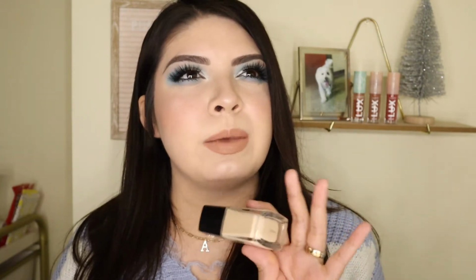The coverage, decent coverage. It's not full coverage in any way, I think, but the thing about this is that it is a dewy foundation, but I just feel like it makes me look so damn greasy, and it just looks so weird on my skin. This is another foundation that would kind of separate. It would move around, and I feel like I always had to be going in with a lot of product in order to get decent coverage. And I don't know, I just didn't really like it. I think that the original one is 10 times better.